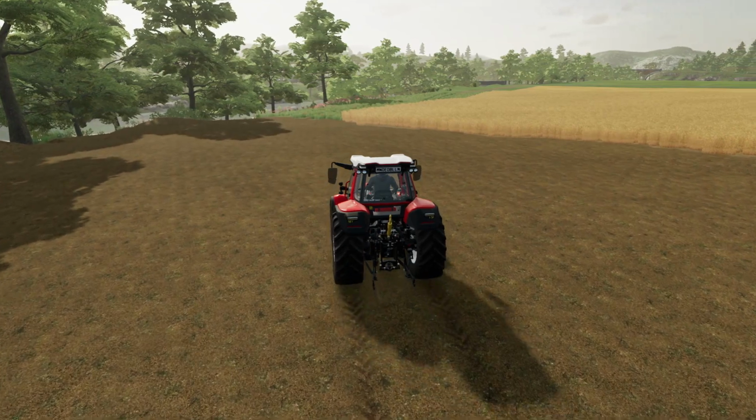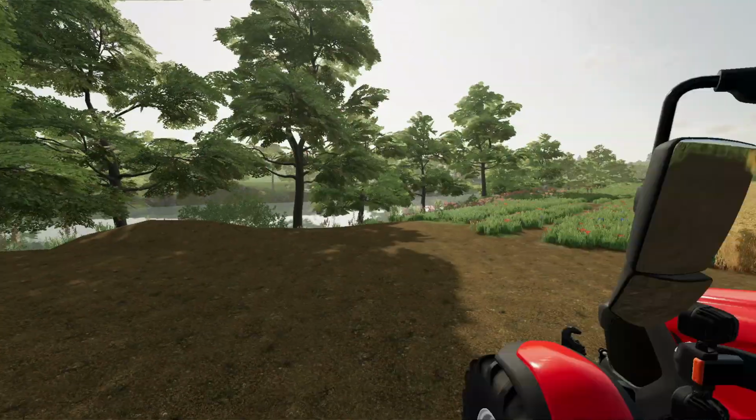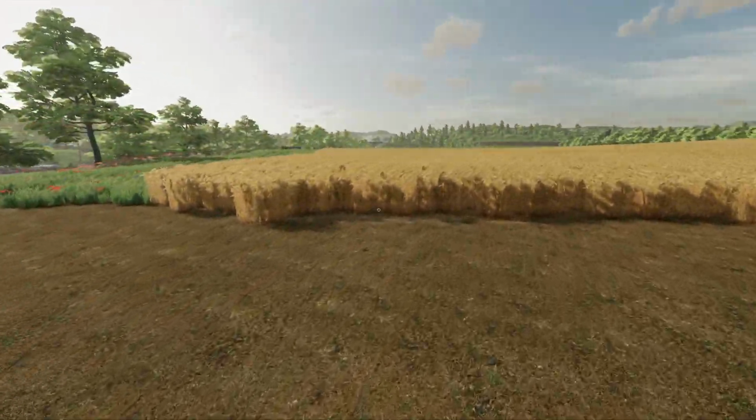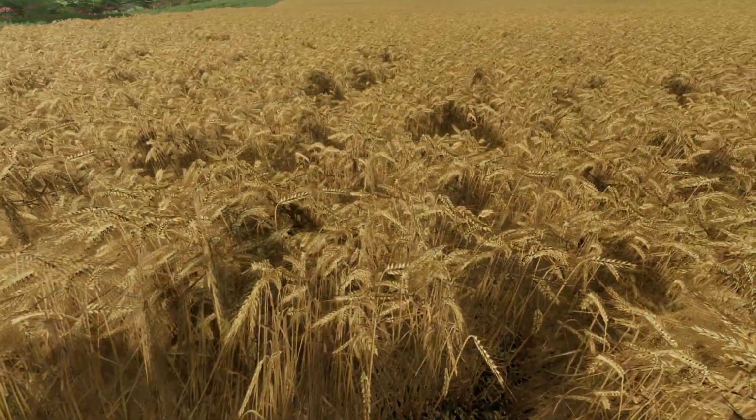And this is the barley field, which is now ready to harvest. I'm loving how quiet the tractor is. You can just sneak along. But yeah, this barley's ready to go, look.